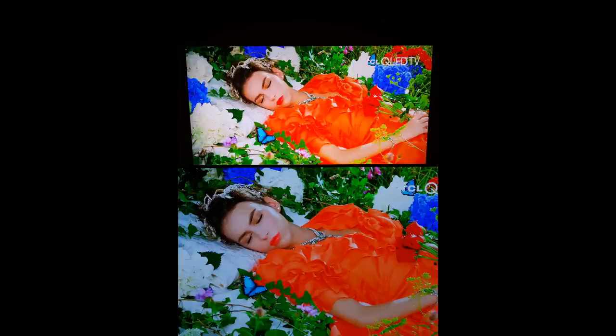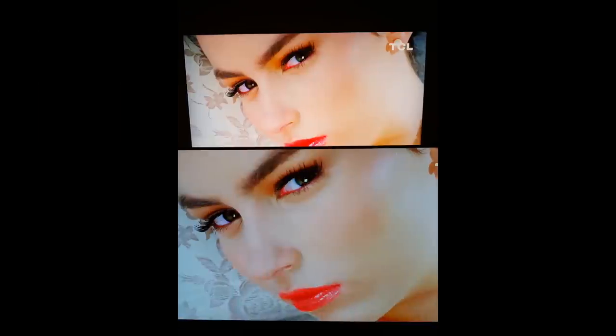Absolutely not. They don't want to do that. I mean, you would see so much more detail on this LED TV as far as peak brightness, and colors would look more lifelike, and the OLED would look like she's dead. So that's something that they try to stay away from.